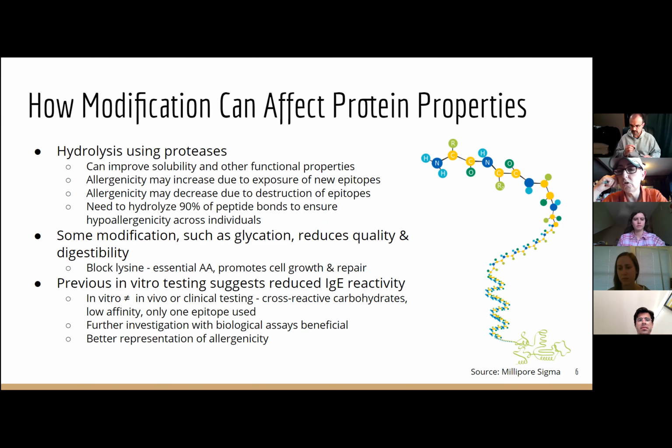So there are a lot of controversial results out there, but it all depends on the degree of hydrolysis, the source of the protein, and the source of the sugars. I just want to make that point, as we are going to discuss glycation later today, just to defend the glycation modification. It's not really bad if we do it right. So that's just a general comment to keep in mind.